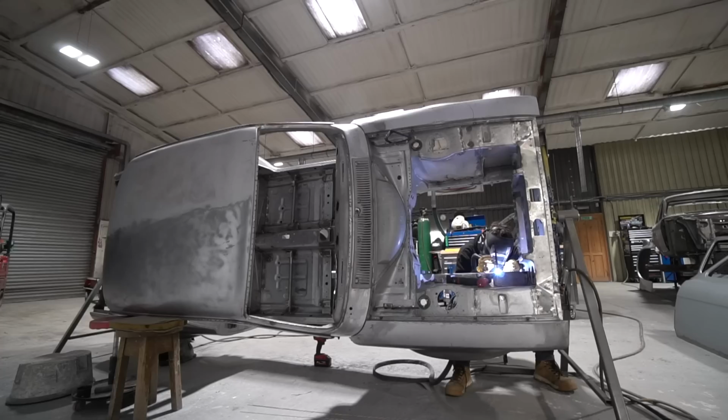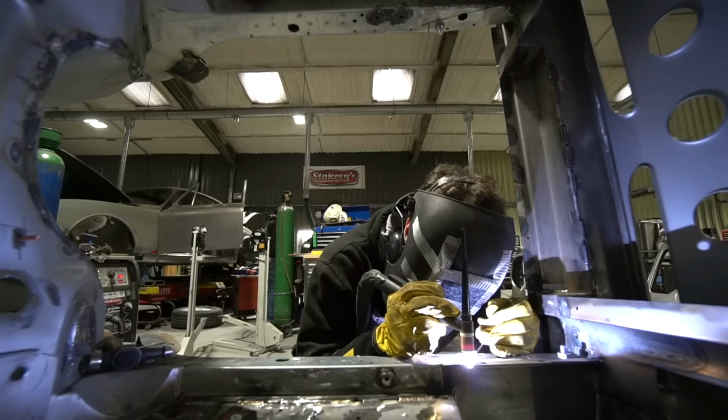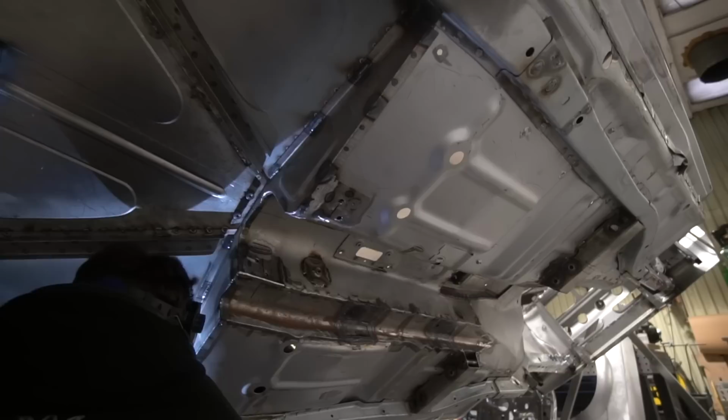That's how I've done the transmission mounting on these shells, with the passageways for the fluid pipes to go through, and then two crush tubes each side to mount the transmission cross member.